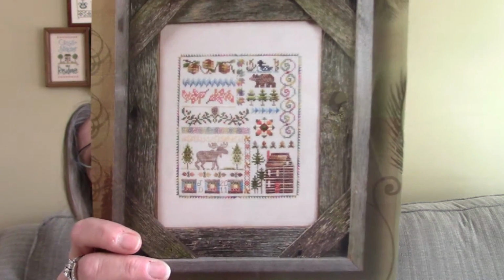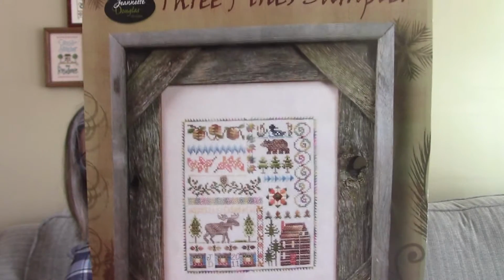So this one here went to a retreat at our local needlework shop a few years back. Jeanette Douglas was the teacher. So this is a retreat class piece. That's what it's going to be when it's all grown up. It's called Three Pines Sampler. Yeah, had a good start on this. Probably did this all during retreat. Trying to see which end is up so that I've got it right side up.